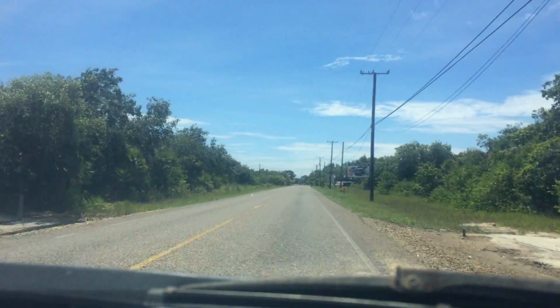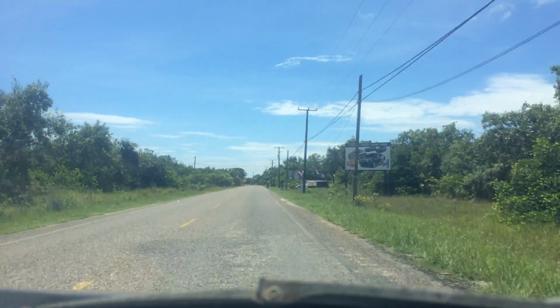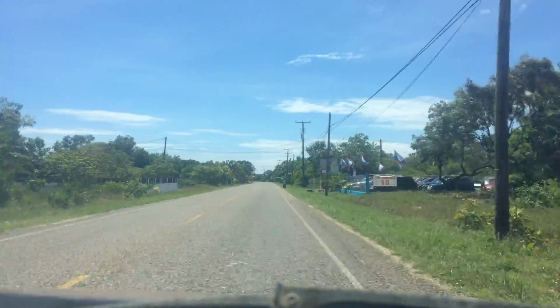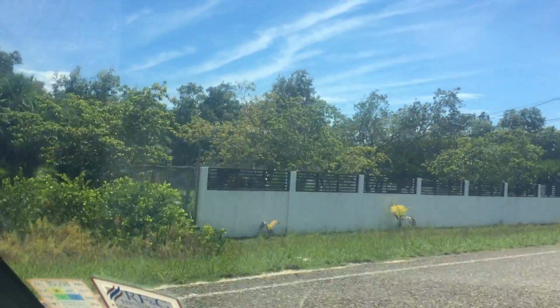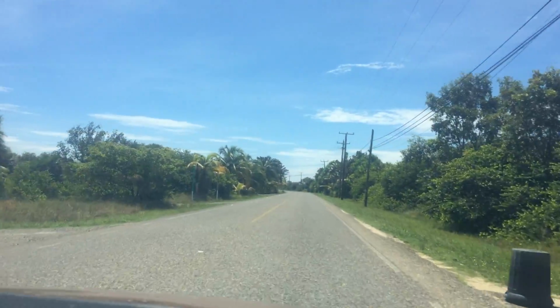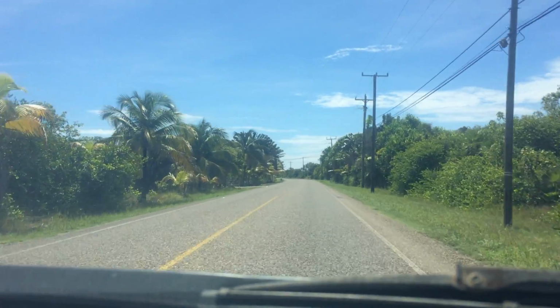So up here on the right is the Placencia car rental, where we got our car. And then right across the street is the house that we are living in, with the white fence and the blue house right up there. So we're just going to continue driving down the Placencia so you can see what it looks like.